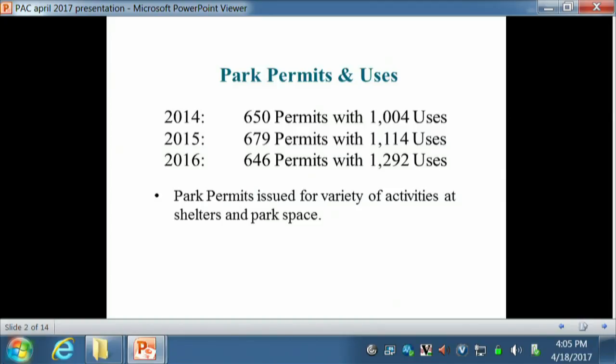Park permits can be used for any kind of activity, from a baby shower, a birthday party, picnic at Gallup. It's really small events, 25 and under. Sometimes it can be up to 75 if it's just a low impact on the park. If it's like a University of Michigan department getting together for an annual picnic, that's just a simple park permit. We'd issue those nonstop, as you see by the numbers.